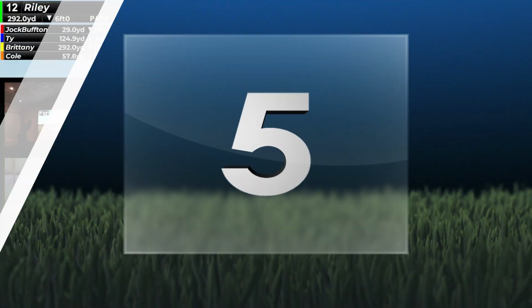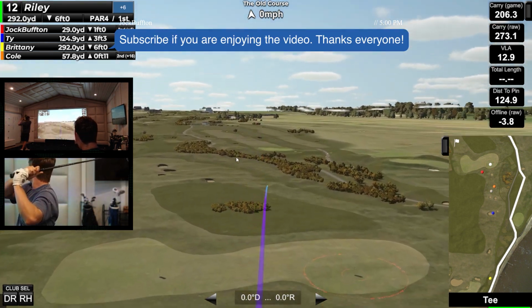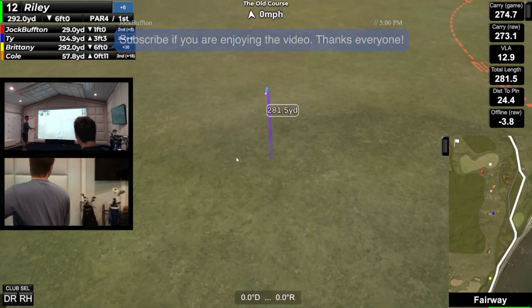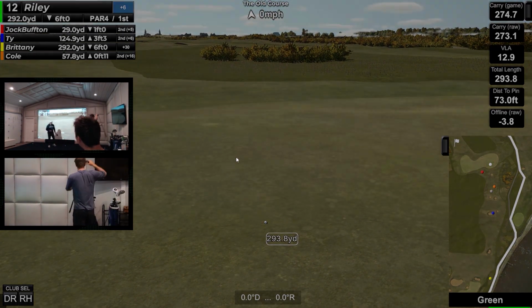Number 5. Next up, we have Ryan Link again, trying to drive the green at 292 yards. Great drive of the green, but unfortunately with auto putts, that's gonna be a nice par, Ryan.